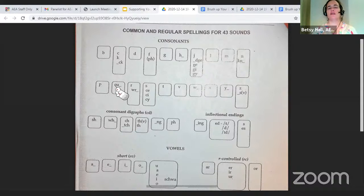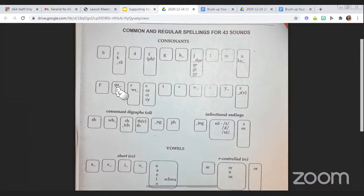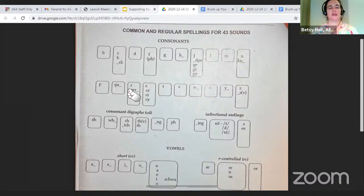QU, this is a tricky one. Q is never in English without the U. They are together. Okay? We don't want to say "qua" because it's not "qua-ik", "qua-in". It's more of a "coo" sound, like what a dove makes, coo. If you do that with your mouth, and if you have a mirror handy, this is actually good, so you can see what you're doing. Coo, say quick, queen, quiet. See how my mouth closes rather than "qua". It's not "qua". Fortunately, in English, not a lot of words start with QU.